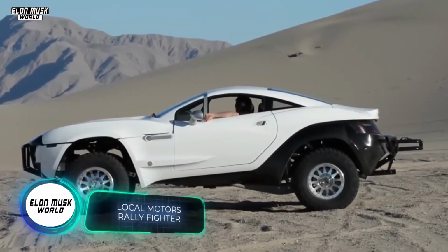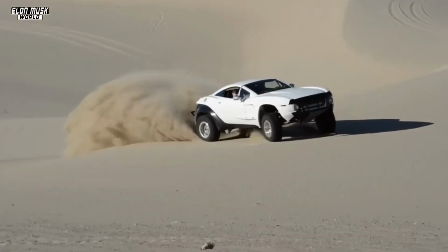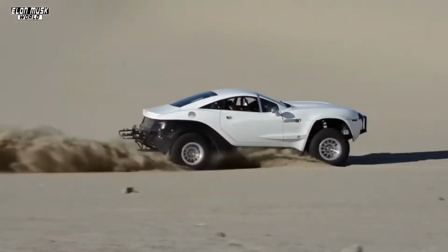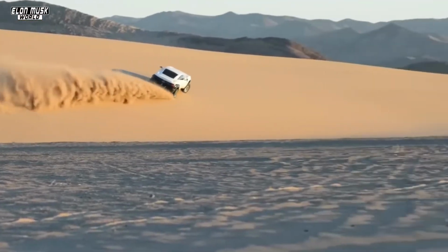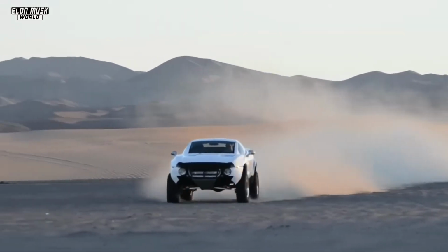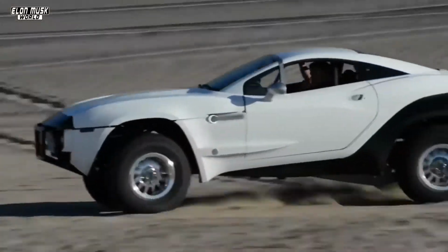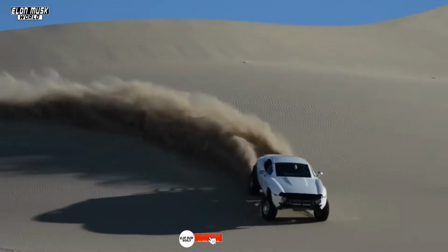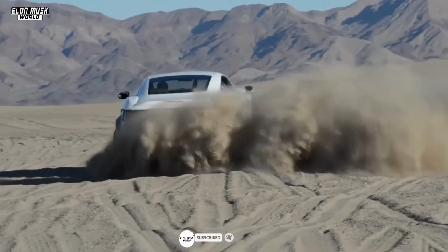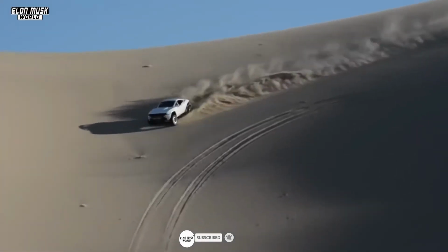Sadly, car manufacturers have stopped listening to customers and are now producing cars following the advice of marketers. But we have here the Rally Fighter, a car created by a team of enthusiasts from all over the world based on the open source principle. To put it simply, anyone could contribute to the idea. As a result, the project launched by Local Motors brought together many engineers and designers. At least 30 cars were produced and the assembly was done in the USA.